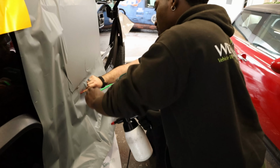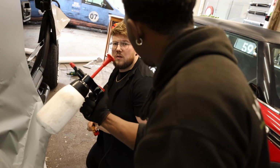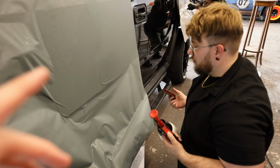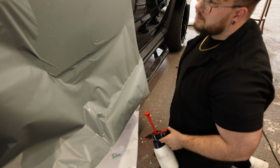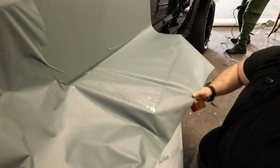See all that? You can fix all that. Very easy, very simple, with a slip solution. It's called slip solution. Okay, so Brad's now applying slip solution to the outside of the wrap to... He's now just wet the wrap?